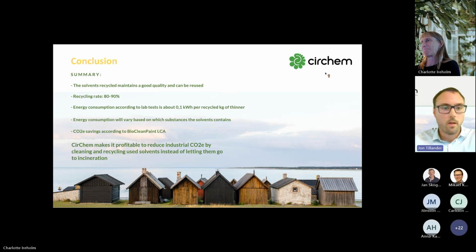to our conclusion here. This solvent recycle maintains a good quality and can be reused, and the recycling rate at our part is 80 to 90% in this case. There could be other types of thinners and such that have lower or higher, but this is what we've seen in this project. And the energy consumption, according to the lab test, has shown quite low kilowatt hour per recycled kilo of thinner, but it can vary when looking at different substances of the solvent that it contains.